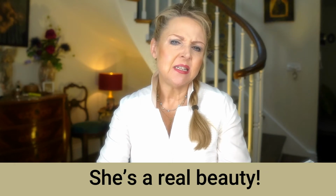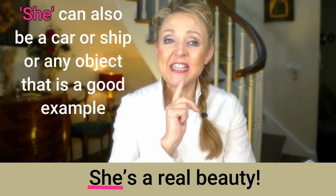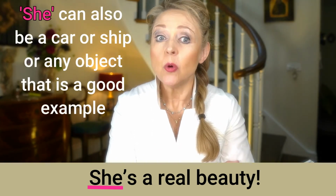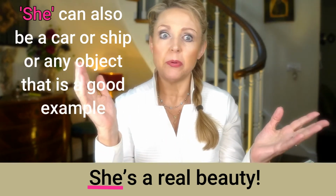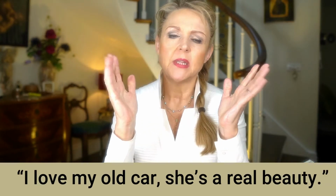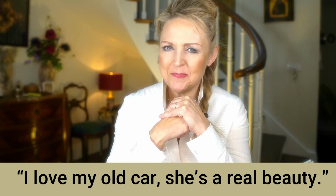Here are some phrases or chunks. She's a real beauty. Now, the word she in this sentence can refer to a female, but it can also refer to a car or a ship or anything you think is a very good example of its type. For example, I love my old car. She's a real beauty. Can you think of anything in your life that you would call a real beauty? I'd love to hear about it. Just post your ideas in the comments below.